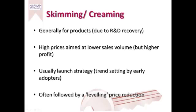Okay, the first strategy in today's recording is market skimming or market creaming. Now, this is generally used by product type businesses, because when we're launching a new product, there's often a huge cost of research and development. Not only do we need to recover that cost, we need to recover it quickly. So what we do is we set very high prices with the objective of reducing sales volume, but actually making a higher profit and making it very quickly.